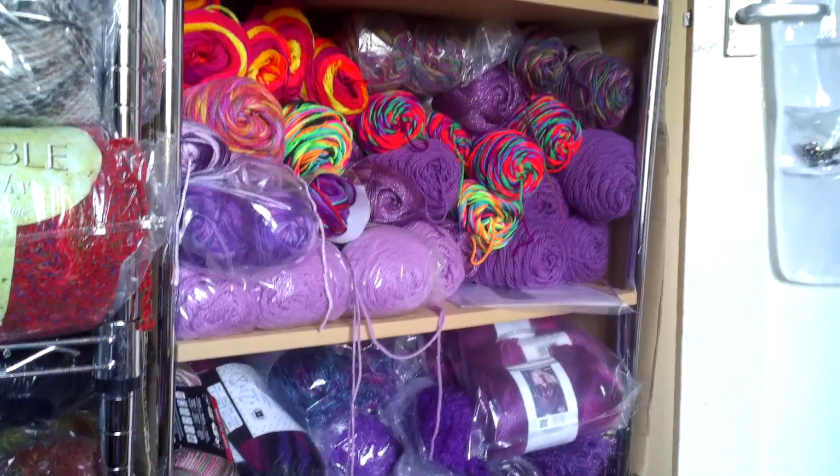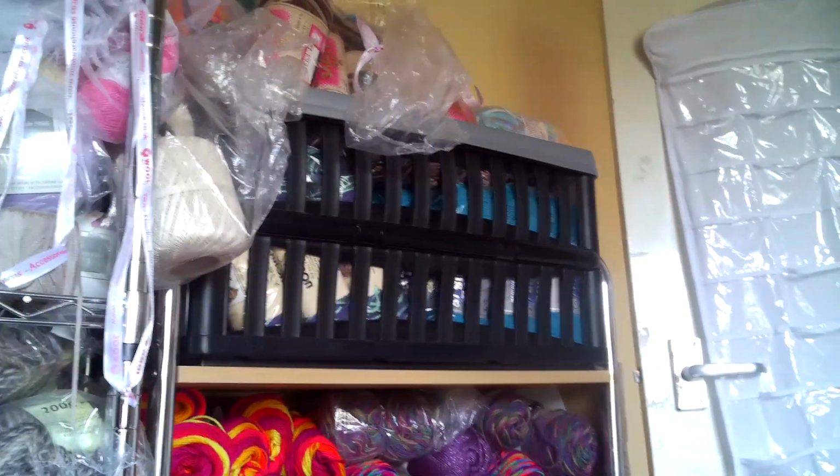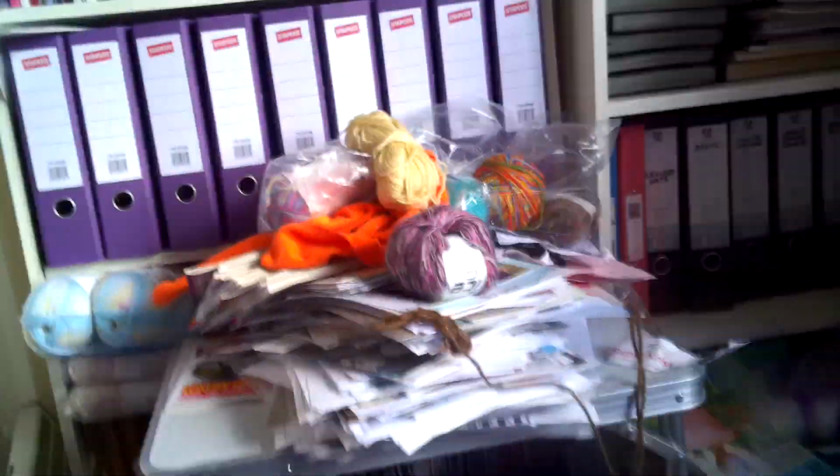Most of it is donated, although I have managed to buy some of this jazzy red heart by myself. That crate up there is full of it as well. And that's the door that leads outside. So, I hope you've enjoyed your little... Hang on, let me turn myself around. Here I am again. So I hope you've enjoyed your little look around my local yarn shop.